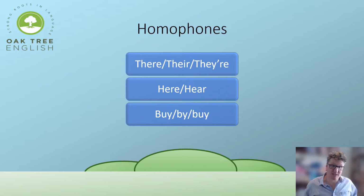By is a preposition. The shop is by the sea. I went to Barry recently. It's a lovely place, much more than Gavin and Stacey.